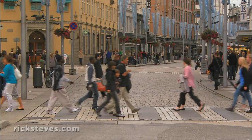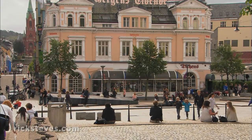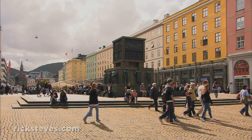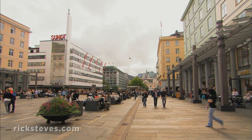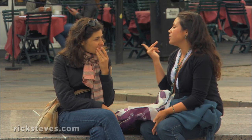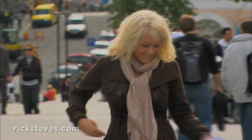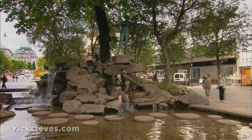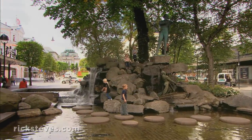For a modern contrast to all this history, head for the urban heart of Bergen, which has a thriving personality all its own. The main square, originally created as a fire break in this fire-plagued city, is lined by big department stores, and locals come to life when the sun peeks through, here in Norway's rainiest city. A park-like esplanade leads to the National Theatre. Fountains, celebrating cultural icons, provide popular meeting places.